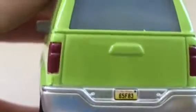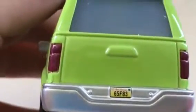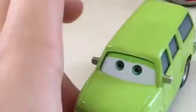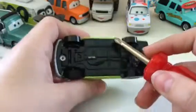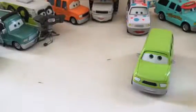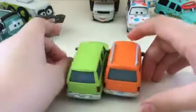His license plate reads 65F83, and I think that says Red Springs. I don't know if it's supposed to be a thing on Radiator Springs or not. So we have some detailing underneath at the bottom about Mattel, Made in China, and other stuff, and some car parts. I do have a lot of cars to compare to them today, but the one that I think is most notable is Murphy and TJ, because they're both cars in Sarge's Boot Camp.